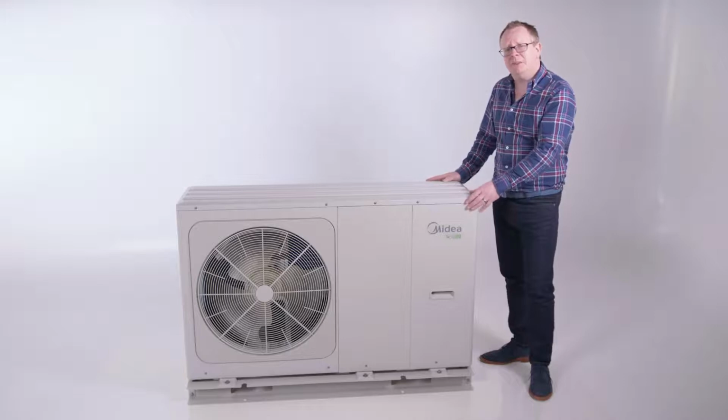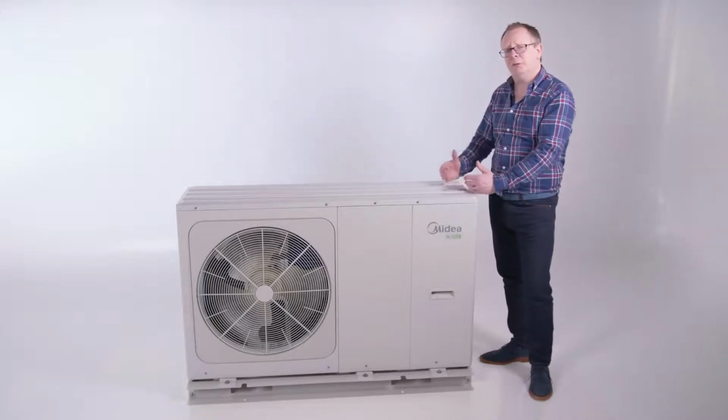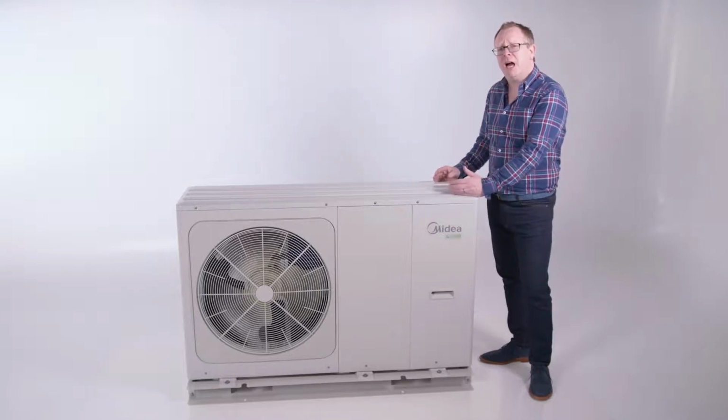And Midea as a company seem to be very open to access to their machine. So we have a controller that we put onto this machine using Modbus, and Midea have given us all of the access codes for Modbus. So we're able to drive the machine, turn the temperature up, down, on, off, hot water on, etc.